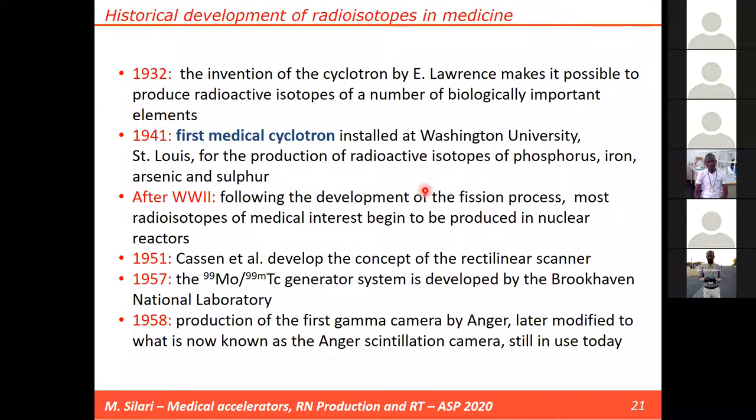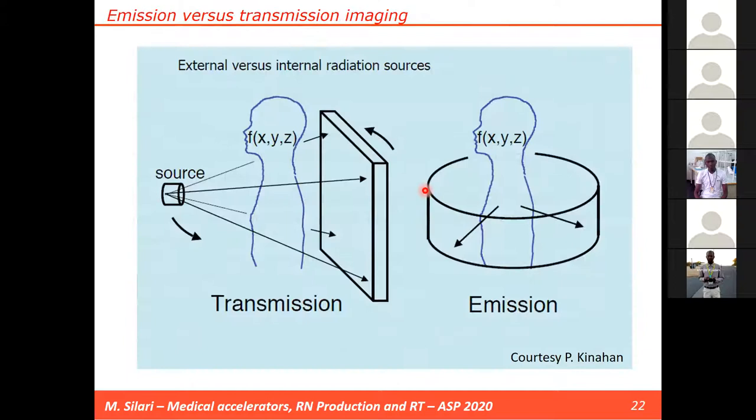In 1951, Cassen and colleagues developed the rectilinear scanner, which is still the basis for nuclear medicine. In 1957, a very interesting development occurred: the molybdenum-technetium generator, developed at Brookhaven National Lab, which we will see at the end of this lecture. And in 1958, the birth of the first gamma camera, the principle of which is still used now, known as the Anger scintillation camera.